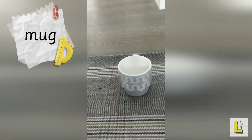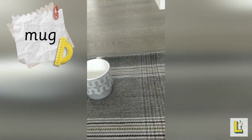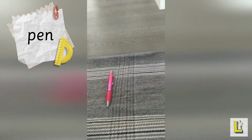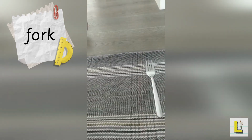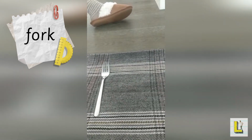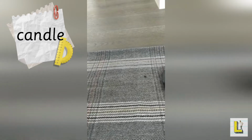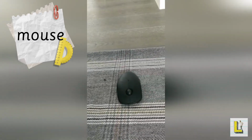A mug. A pen. A fork. A candle. A mouse.